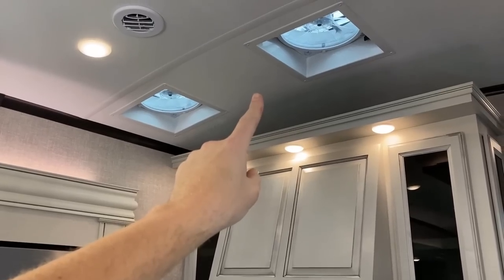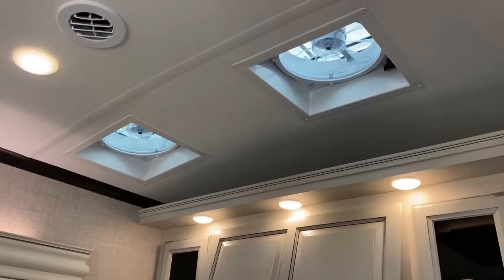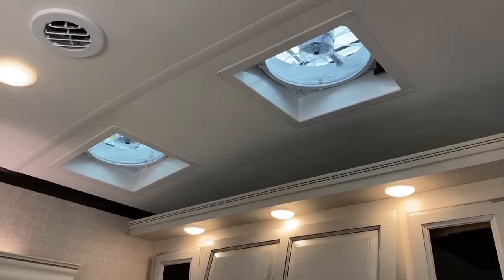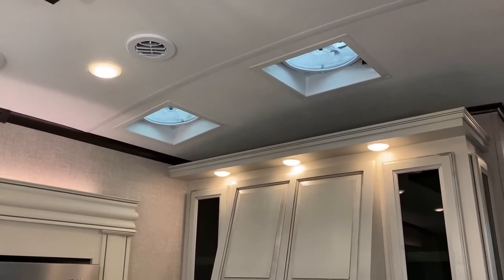But the reason there's two of them here is because this RV is capable of accepting a third air conditioner. So if you do that, the right-hand fan gets sacrificed. It is replaced by the third air conditioner.